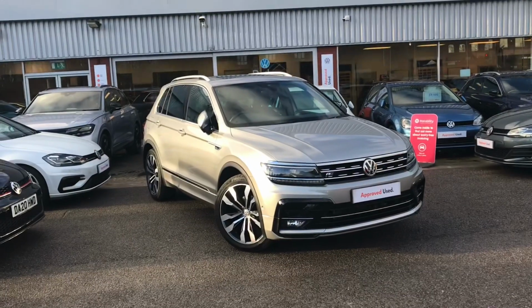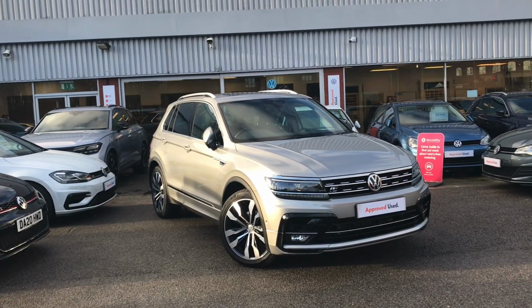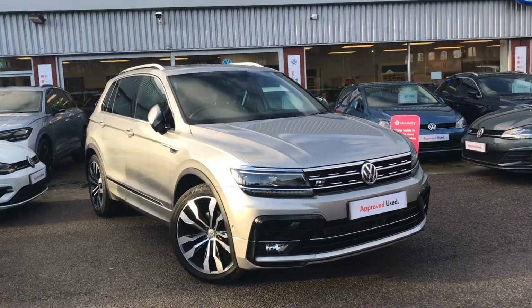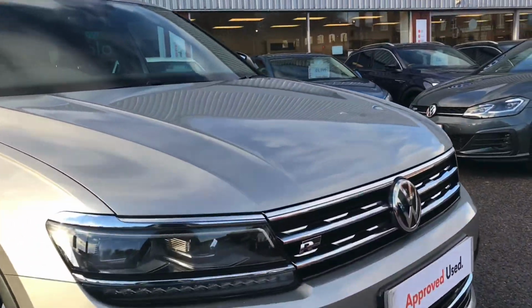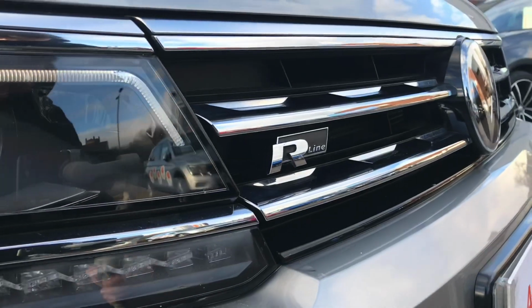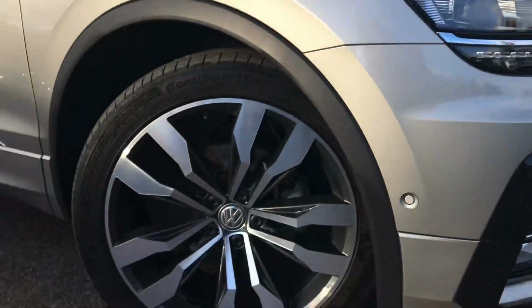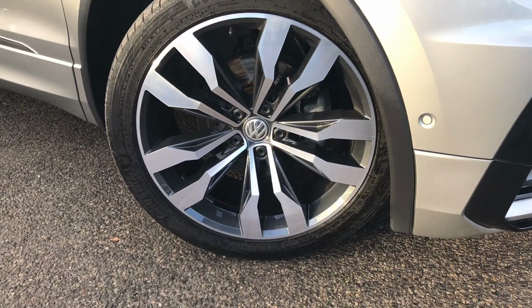From Oldham Volkswagen, here we have the approved used Volkswagen Tiguan 5-door 2.0 TDI 150 PS. As it's the R-Line tech, you do get the beautiful R-Line branding on the front that really gives the car a sleek look and shows off that branding a little bit more. We have the 20-inch Suzuka alloy wheels that really top off that sleek look of the car.